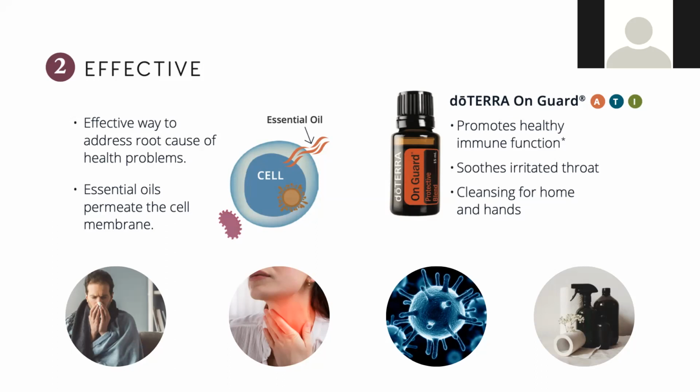There's some really cool studies out there showing Lysol compared to On Guard, and how On Guard is more effective. Like I said, we just know better, or we do better when we know better. And so often we just think the products we used growing up are the best ones out there, when in reality, there's more natural versions. So you can see, you can make your own cleaners.